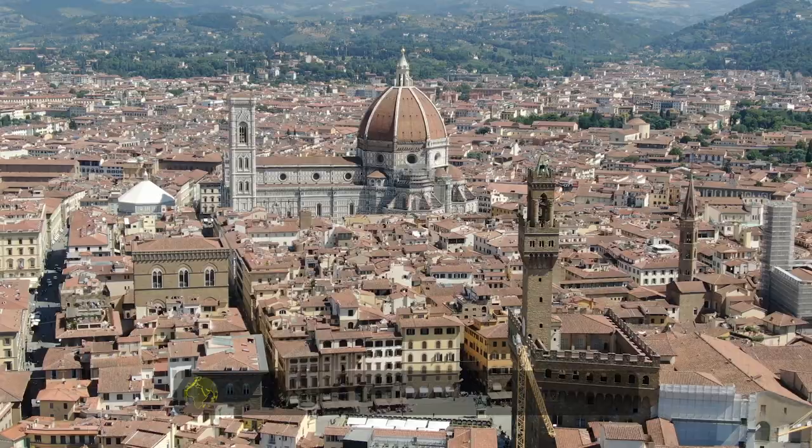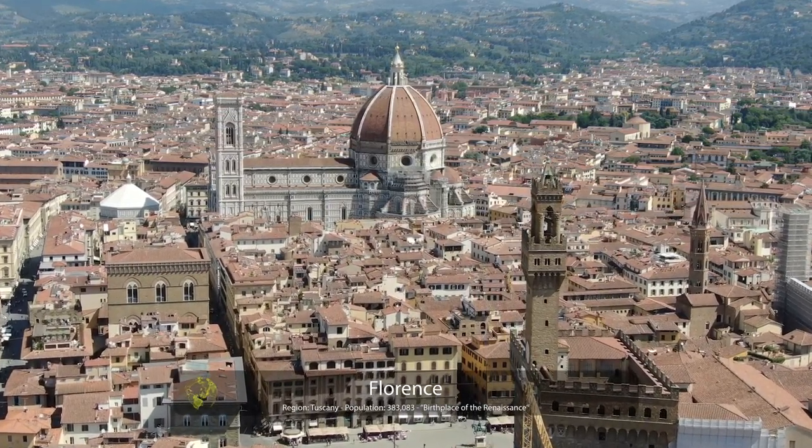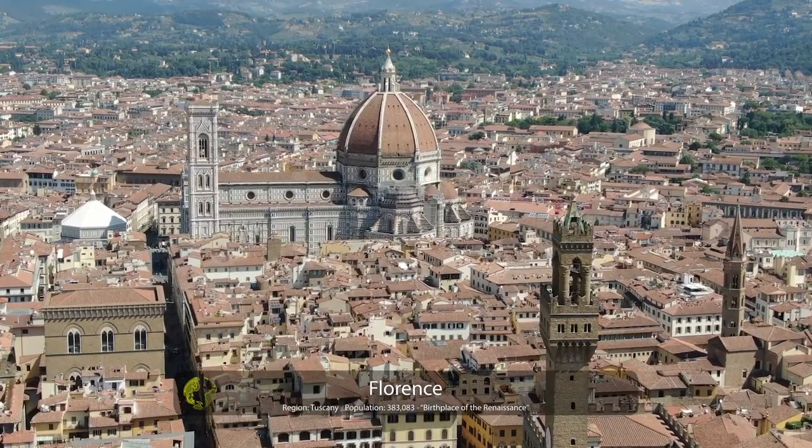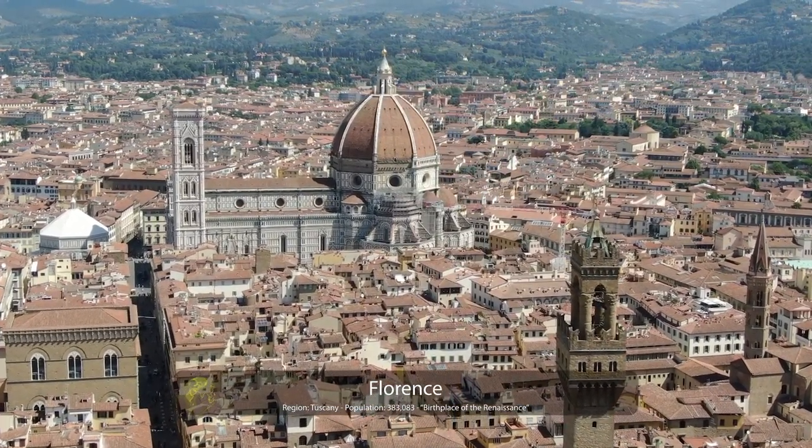What you see now is the city of Florence. Unfortunately, both the lighting conditions and my own camera work didn't do this marvelous city justice here. Florence is a very special place situated in the region of Tuscany. If you're interested in Renaissance art and architecture, that's the place to go.